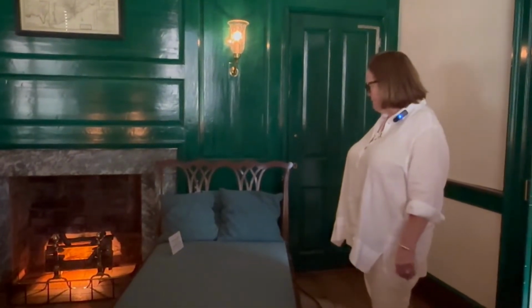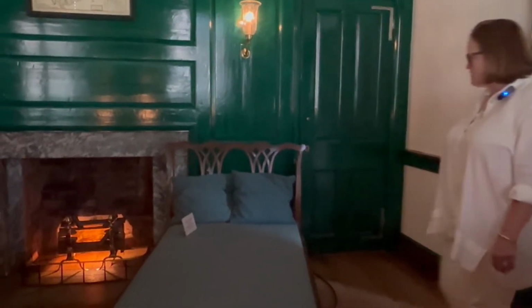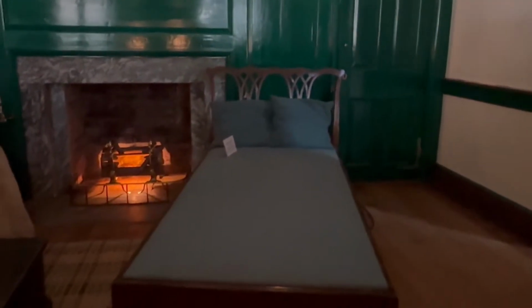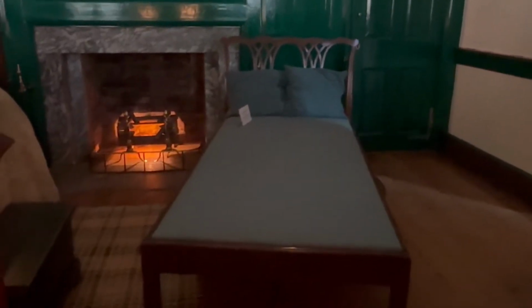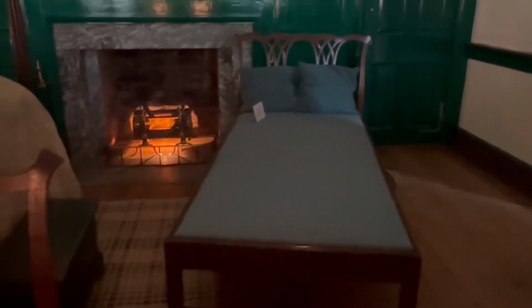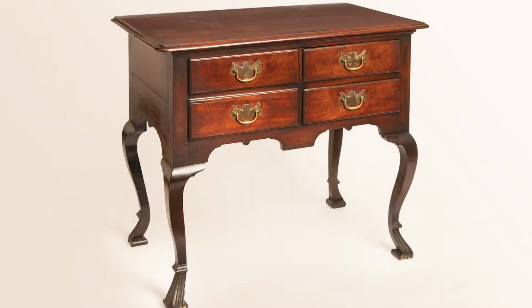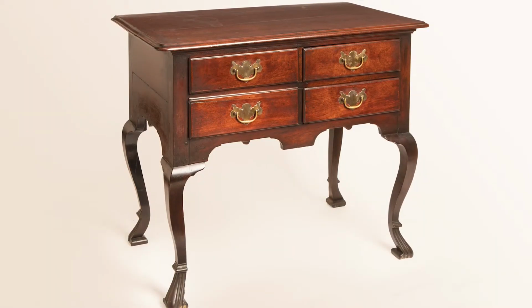The double back day bed also belonged to William Corbit. It was made by John Janvier. And the dressing table with Spanish feet also comes to us through the Corbit family. The wonderful thing about Odessa and its collection is the level and depth of provenance that we have. Our objects can tell such fascinating stories of these things.